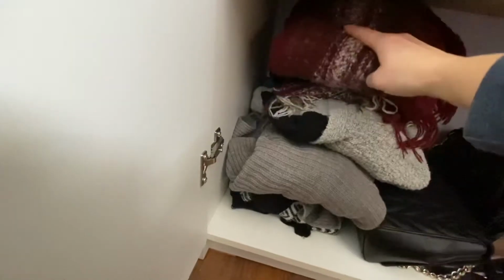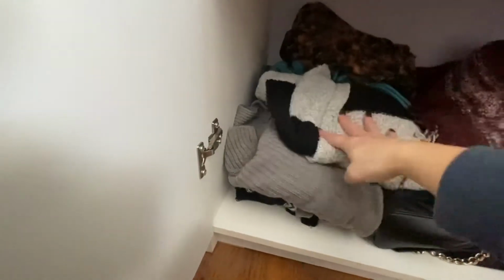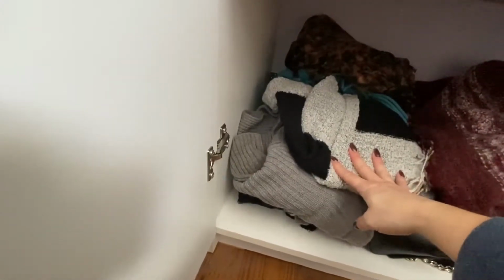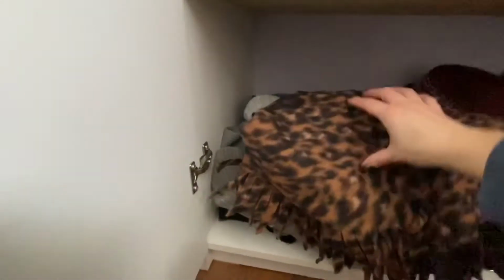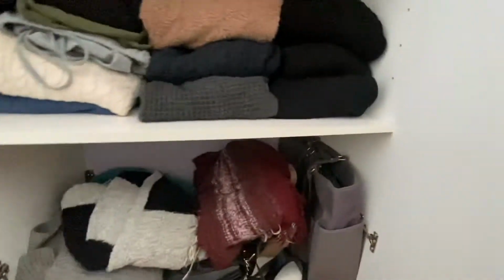Down here, I've got obviously a couple of purses, and these are sweater scarves and the really long sweaters slash cardigans. I'm gonna get rid of a couple of these. So I have this leopard print one. It makes me look giant. It's just so big and drapey and it's not flattering. So I'm gonna get rid of that.